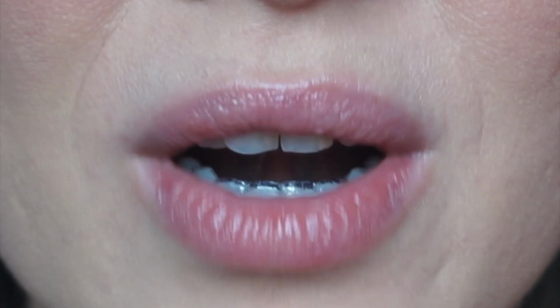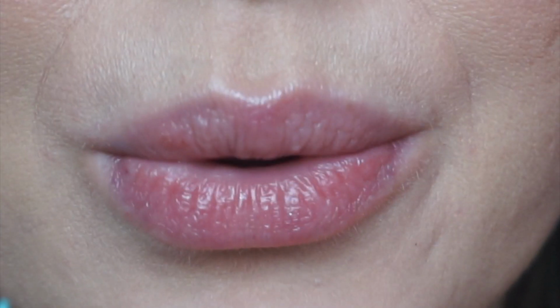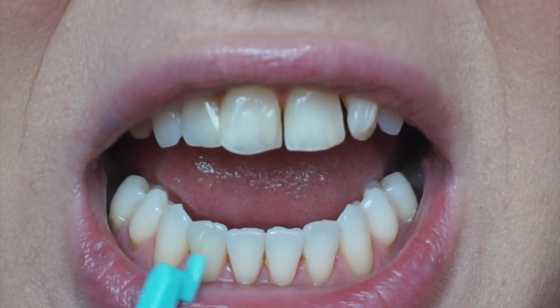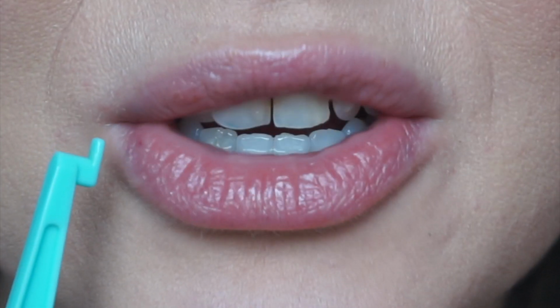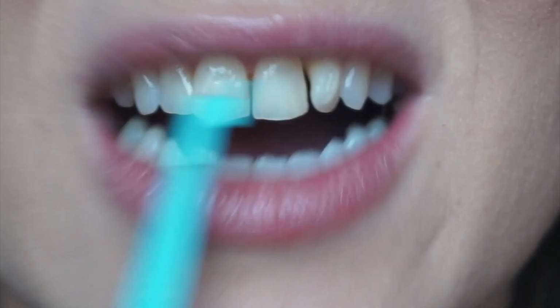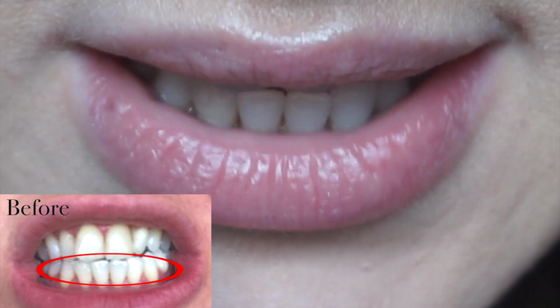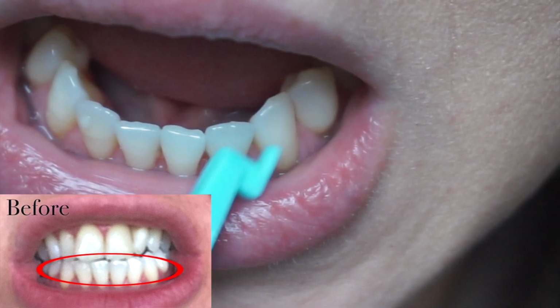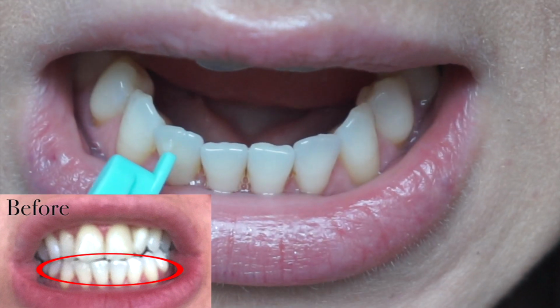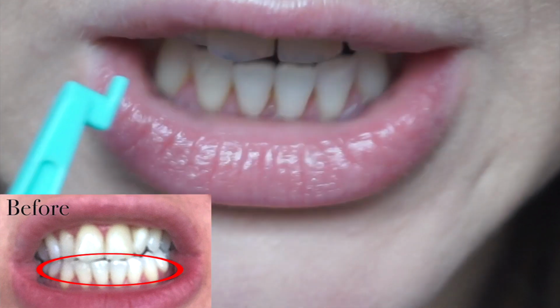Now let me remove my lower aligner. This tooth has been more squint than how it is now. My lower teeth look pretty good at this point in the treatment. They're almost like a round arch, almost perfectly. So they're almost there. They're doing pretty well compared with the upper ones that are more stubborn. These are my lower ones. As you can see here, this tooth still needs to shift a bit more so it can be in a perfect round arch like that.